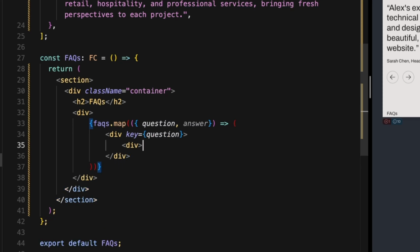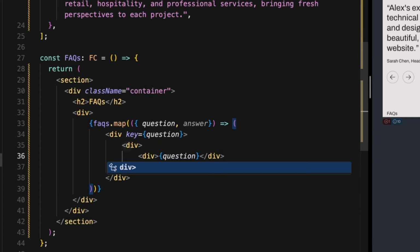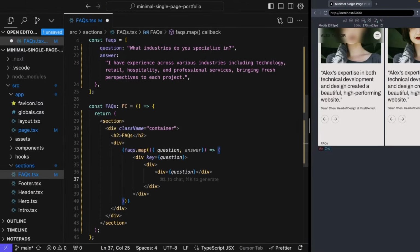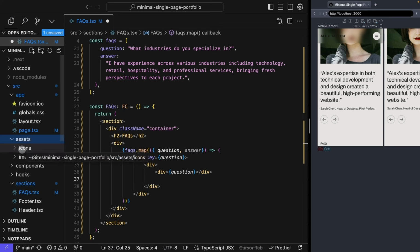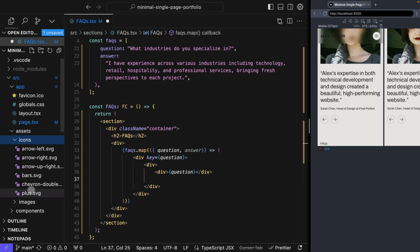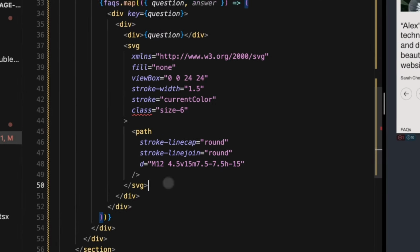We're going to need a div that's going to make sure that this question gets flexed versus our icon to open it up. So we're going to have one div for that. We're going to wrap the question in a div as well. So this is going to be the question. And then over on the other side, we're going to have our plus icon. We can go grab that icon directly inside of assets, icons. That's going to be our plus.svg. So I'm just going to copy and paste that SVG right into here on the other side.